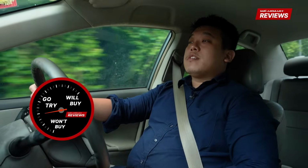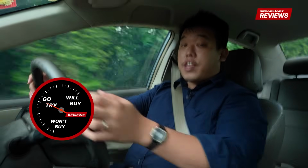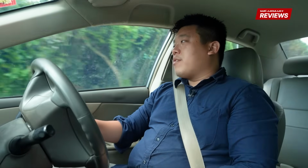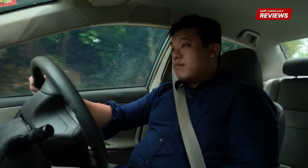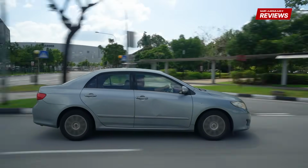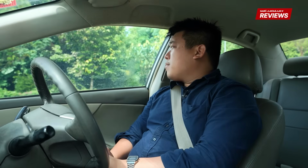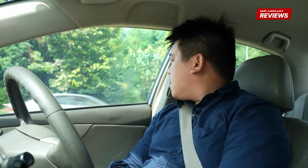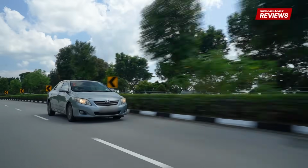Now this 2008 Corolla Altis, is this a will buy, won't buy, or go try? I think this is a will buy, because for a car this old, it's still running really well. You get power out of it. Practicality, it's cheap, it's affordable, it's reliable, and yet you can still have quite a bit of fun with it, and it carries the family around, no problem. You're buying into that Toyota pedigree, that lineage. So if you're looking for an affordable car, and on a little bit of a budget, so you probably don't want to splash on something that's first hand, this Altis makes a very compelling argument, and that's why it's a will buy.